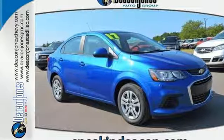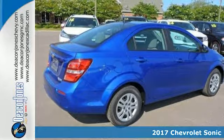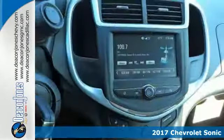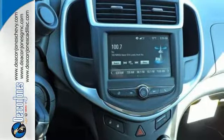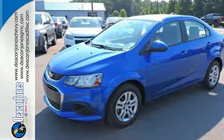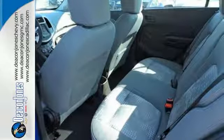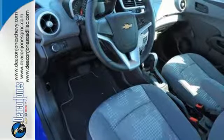Here's a 2017 Chevrolet Sonic. Sporty and smart, this Sonic gives you loads of efficiency without sacrificing the fun. It has an Ecotec four-cylinder engine, offers a surprising amount of room, and has delightful conveniences like keyless entry, multifunction steering wheel, and OnStar with 4G LTE and Wi-Fi hotspot.